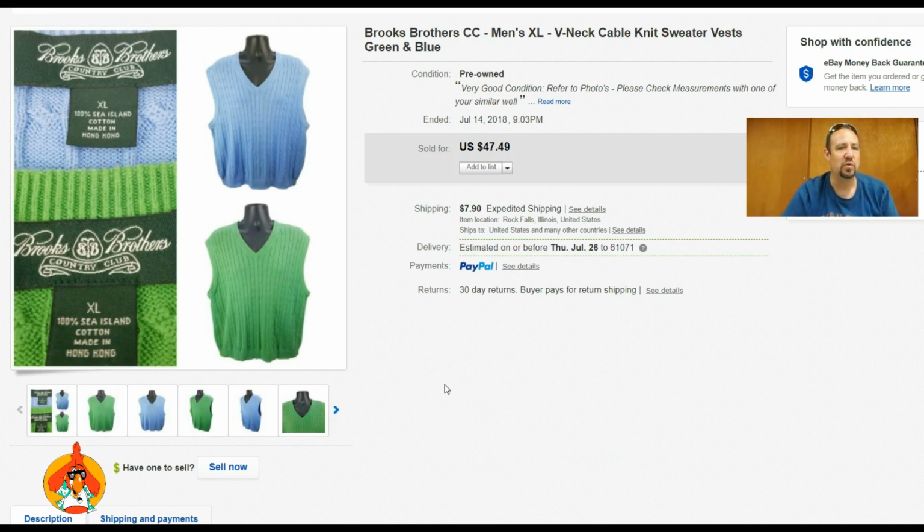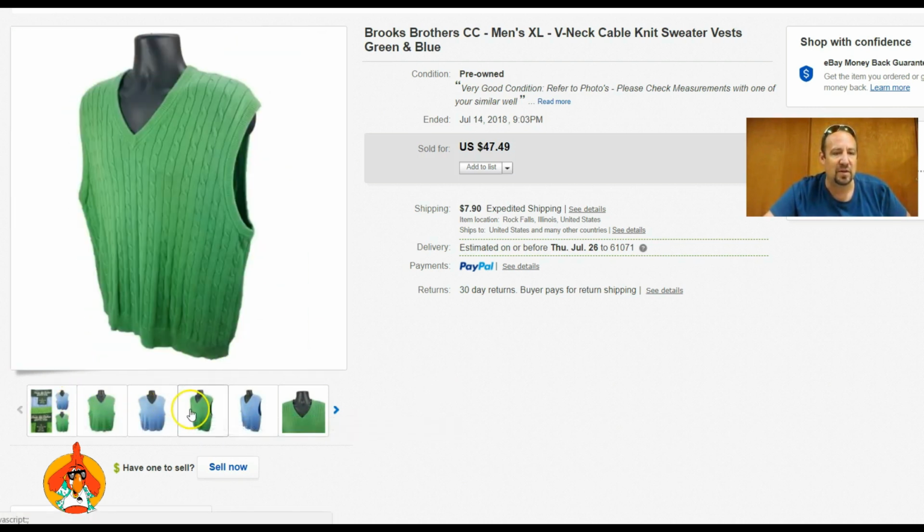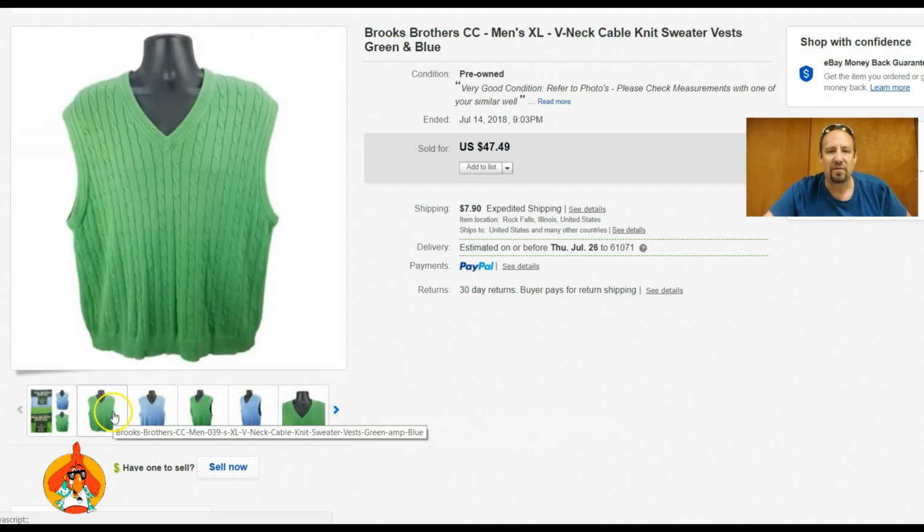I bought two of these really nice Brooks Brothers Country Club vests, or sweater vests, I guess they're like a cable knit sweater vest. I found these, and I think I have like $6 in these two vests. These sold for $47.49 and buyer paid shipping. But yeah, these are just really, really nice cable knit vests. They were sitting right next to each other, so I'm assuming the same person donated them. So, obviously they're the same size.